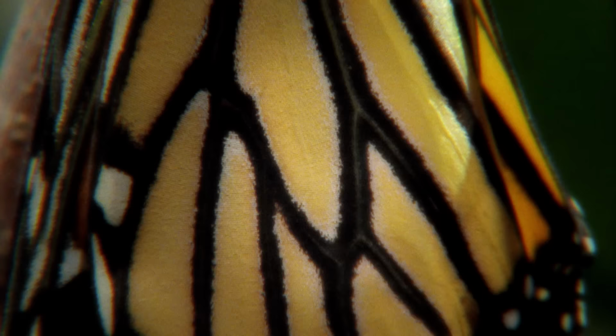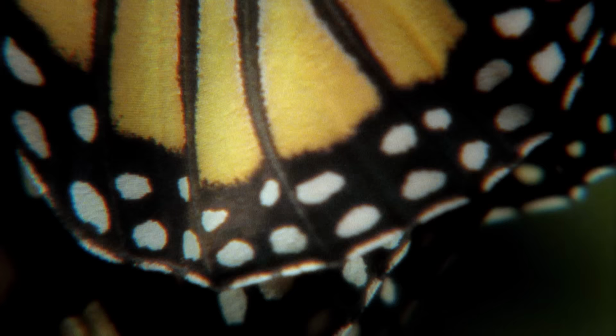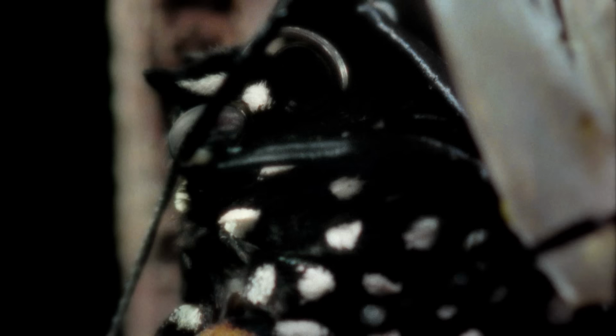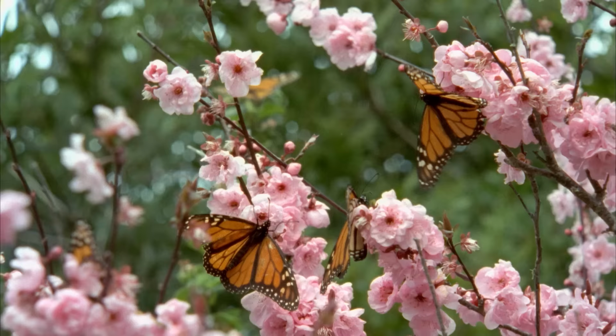On the morning it emerges, the butterfly will hang from its split chrysalis for several hours until it is sure its wings are completely dry. Crinkled from having been cramped inside the chrysalis, the butterfly pumps fluid into its magnificent wings until they are full and strong enough for it to spread them and fly off to feed on the flowers of its new world.